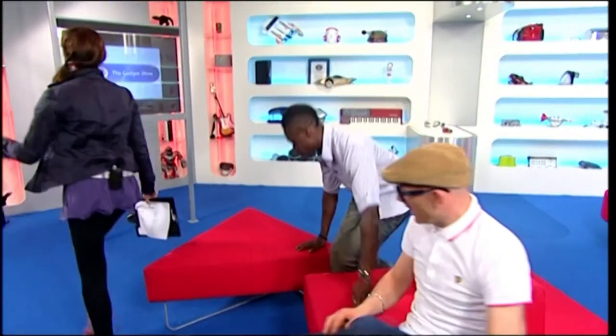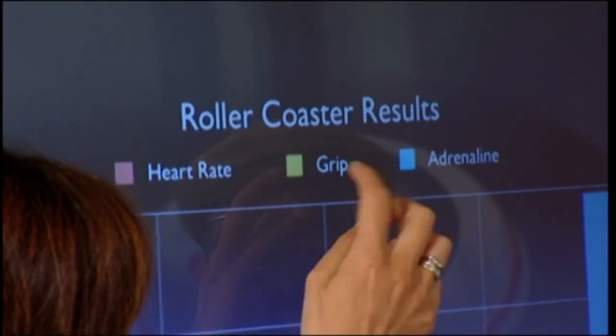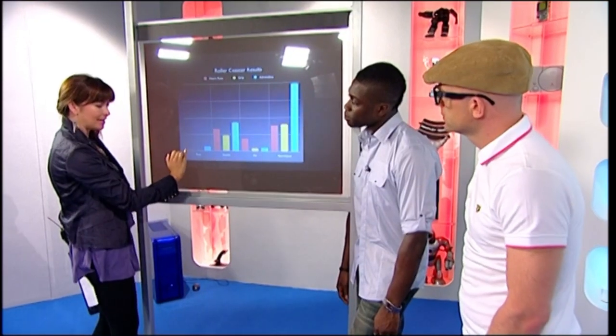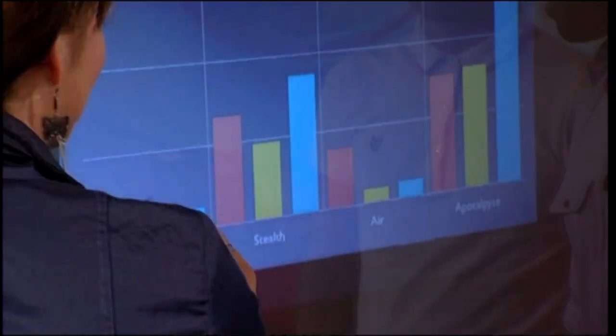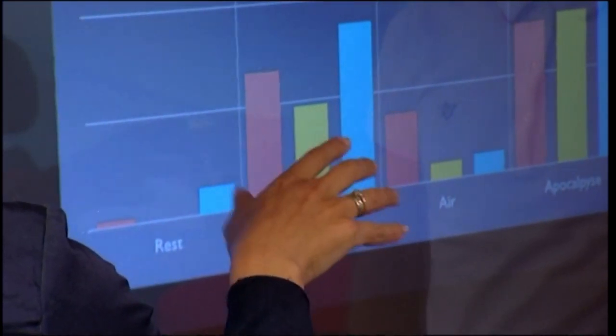But was that enough fear to claim the title of scariest ride? Hey, well done. Thank you very much, but I hated that final ride, Apocalypse. I could tell. Come and have a look at the results. We've got the heart rate, grip and adrenaline. So here's Otis resting. It's about 60 beats per minute. A little bit of adrenaline, and obviously that's where he's gripping. No grip there, floppy hands.